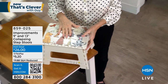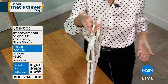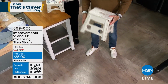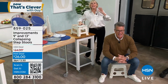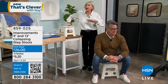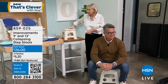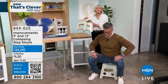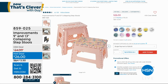They're lightweight. Each one will hold 330 pounds. They fold up to about 2 inches and weigh about 2 pounds. They're skid resistant and easy for anyone to use. The kids can use them, the seniors can use them, anybody can use them. They're fantastic, and you're getting 2, a 9-inch and a 13-inch. The 13-inch will have a little hexagonal design, except for the hearts and the cats and the dogs. Brilliant. They have little hearts on them, and then you've got the design on the 9-inch. Can't go wrong. Fold up flat, nothing to rust, nothing to pinch, and you're going to be able to stand up high or sit down low.